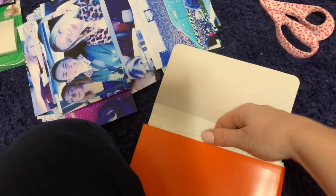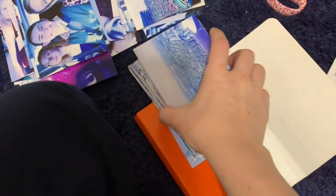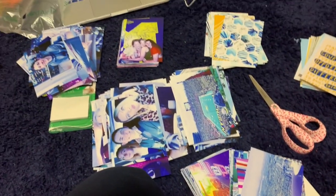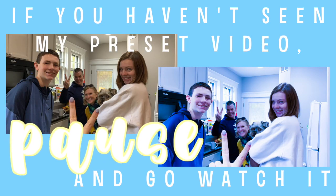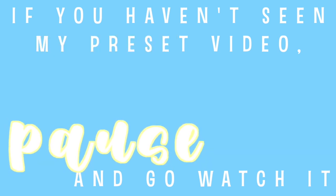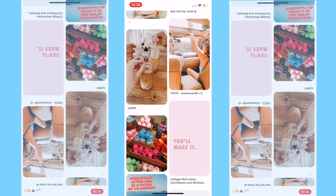Okay, so the first thing that I did was collect all the photos that I wanted to use, and I put a Lightroom preset on each of them so that they all had this like blue tint. I also went through Pinterest and found a bunch of blue and my accent color was yellow, so blue and yellow photos to complement the photos from my life.